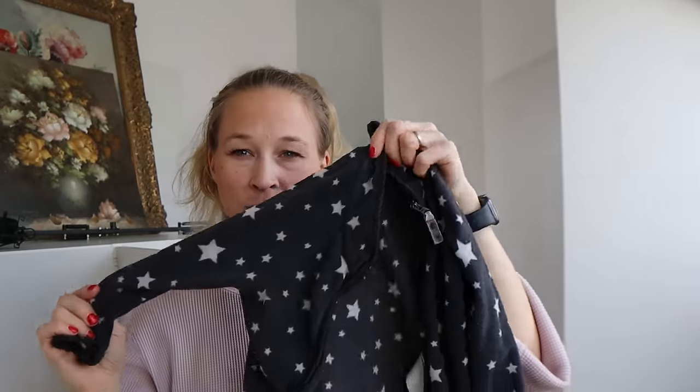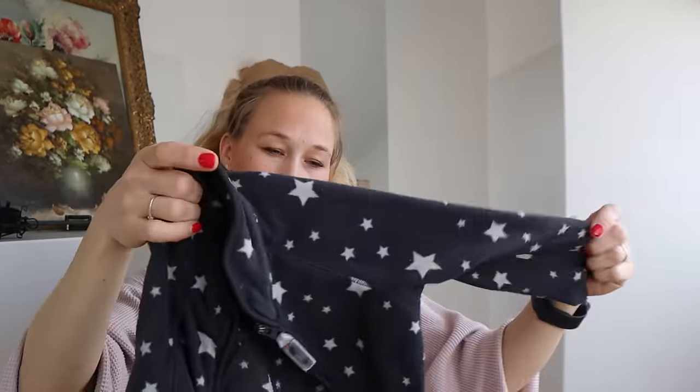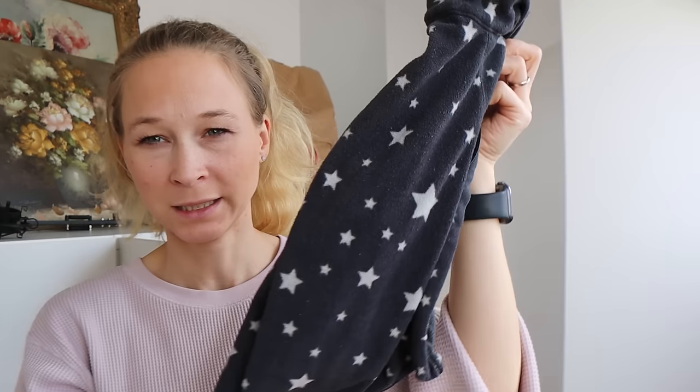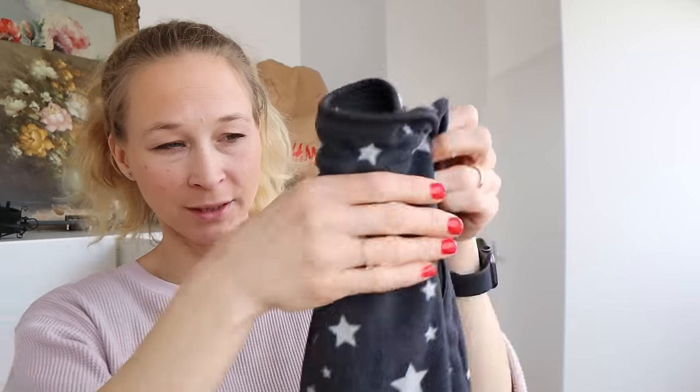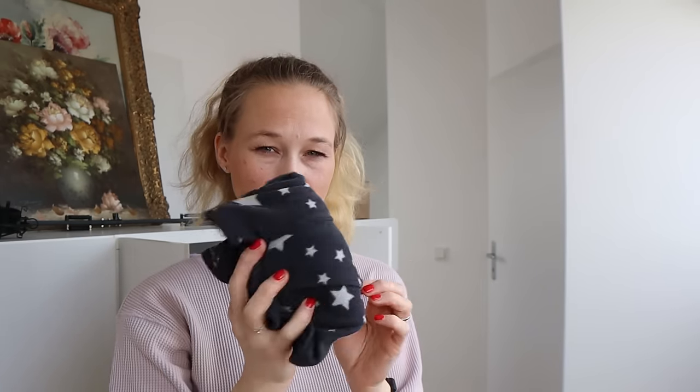So here is one more sentimental item. My 7-year-old, she loved this jacket, and I have nice memories with it. I don't keep much, but I'm still going to keep this one. Let's see how long, but I'm going to put this into the sentimental box.